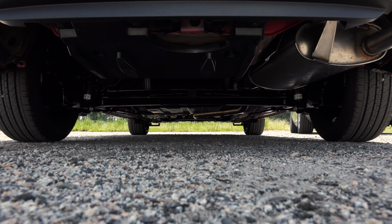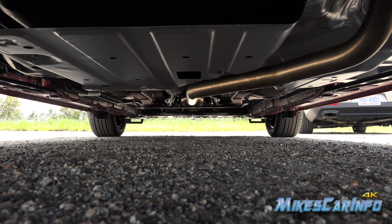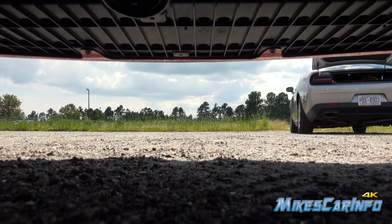Today I'm in Myrtle Beach, South Carolina, visiting Sparks Toyota. And I'm checking out a 2018 Toyota Corolla in the LE trim level. So let's go ahead and check it out.